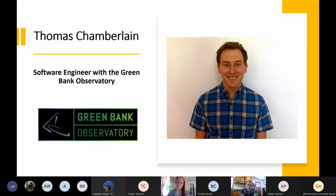Most of them are not employees of the observatory. They simply use the instrument that we maintain and make available to them for the science that they want to do. So my role there is really not scientific at all. So as a software engineer, I build things that help scientists do their science. And it's a lot of fun.